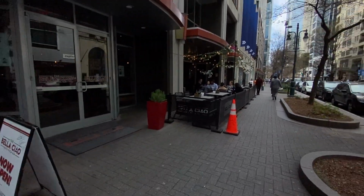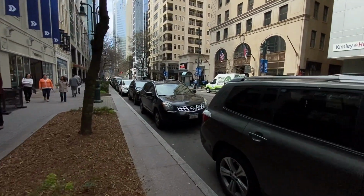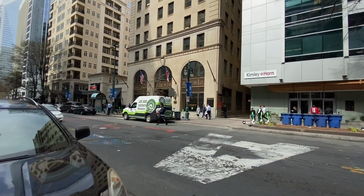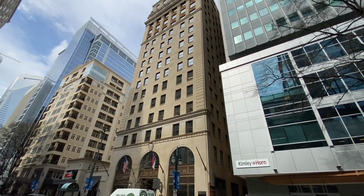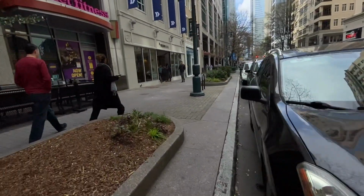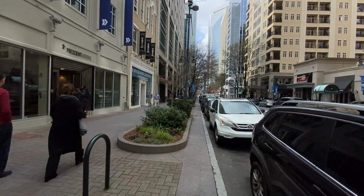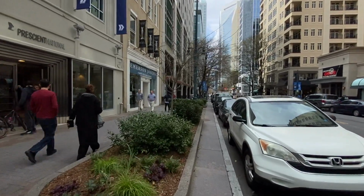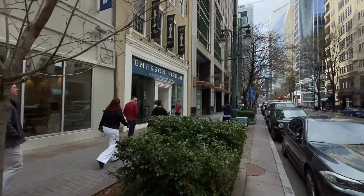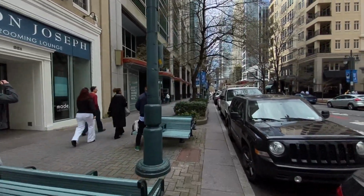Pasta pizza bar right there. People sitting outside. That's a beautiful building over there. It's chopped. That's the kind of buildings I like. Got an insurance company right there. Emerson Joseph Men's Grooming Lounge. Keep you looking good here. Second one I've seen today.